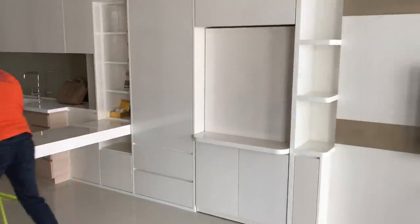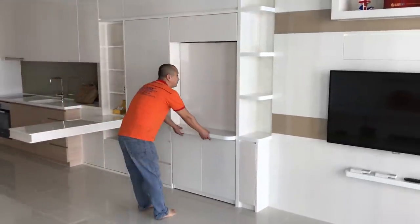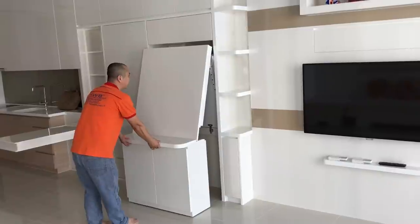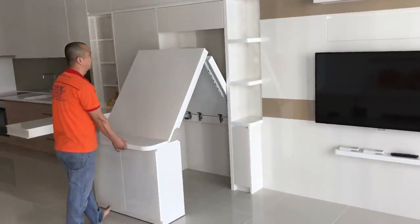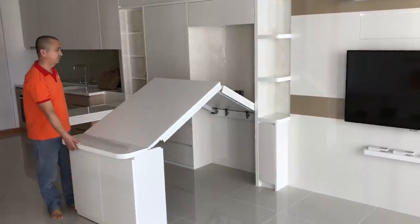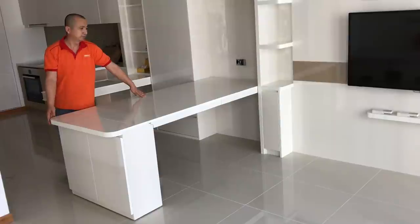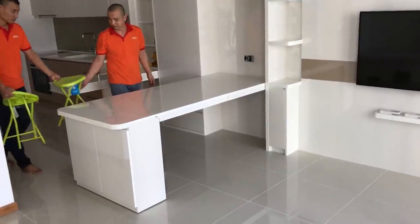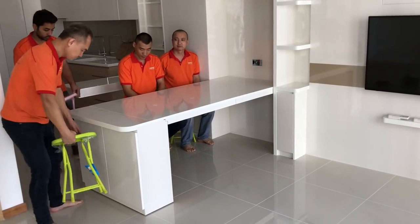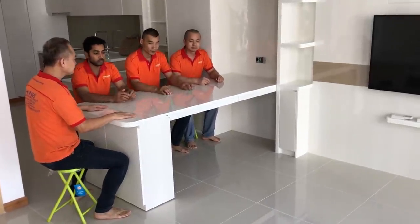And here comes the hidden dining table for 7 persons. This is the hidden dining table. You only need a dining table for 3 hours for your lunch or dinner. After that, you keep it back. You have more space for your gathering or mahjong session, because you don't need a table for the whole day, 8 hours. Normally having lunch takes 2 to 3 hours.